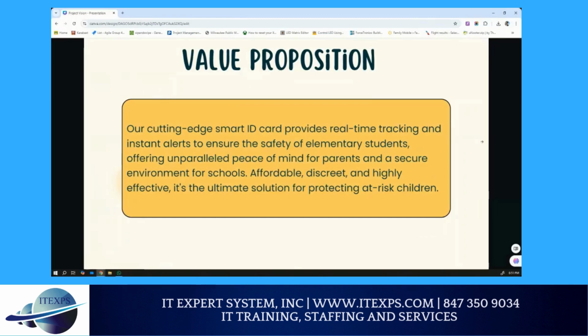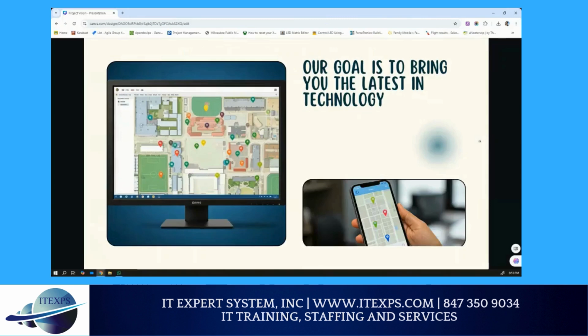So our Smart ID card stands out as the most advanced solution on the market, offering real-time tracking and instant alerts to ensure where the students are. And this innovation delivers peace of mind for parents and secure environments for the schools. The following slide will cover the product's objective.